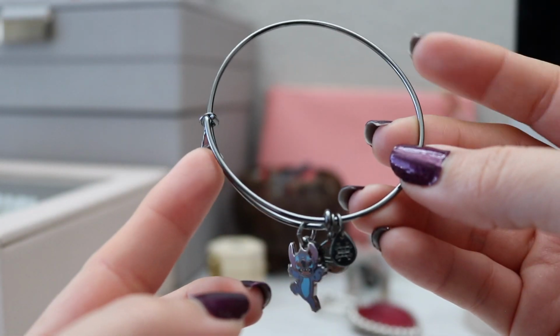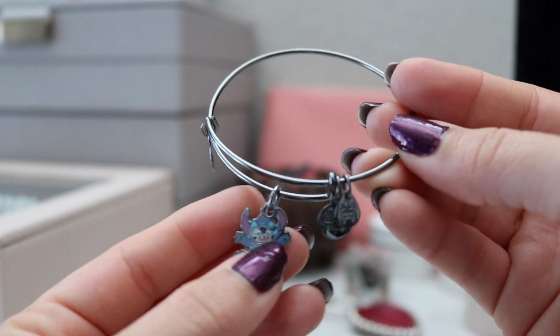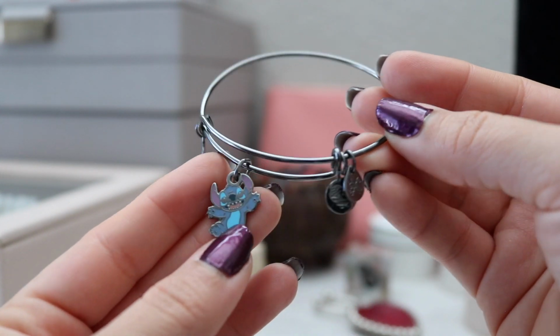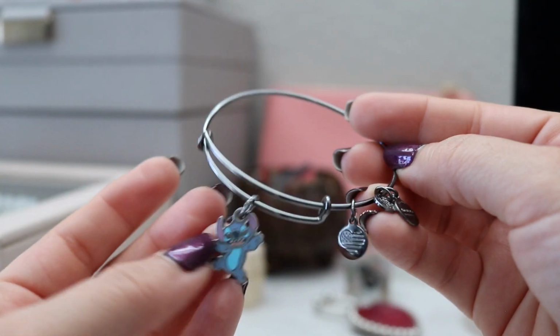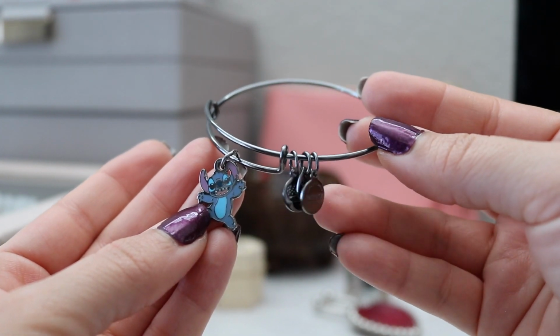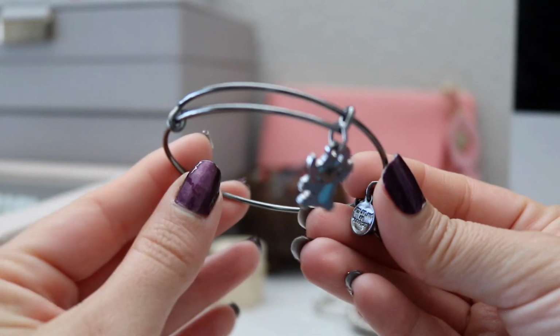I've never picked up Alex and Ani bracelets while I'm in Disneyland. I actually only have one ever, but when I saw this little Stitch guy hanging out on this bracelet, I liked how it's pretty plain. You just have one of the big dangles and the Alex and Ani little tiny dangles here. I actually really liked this color that it was on too.